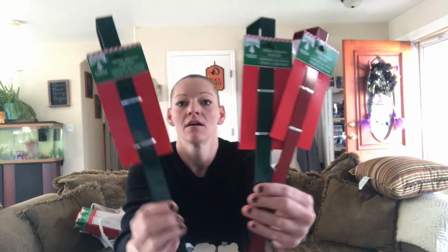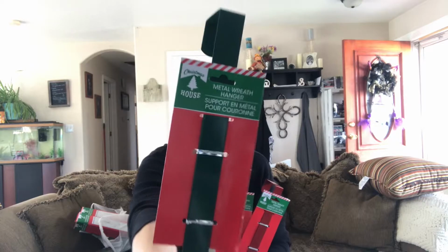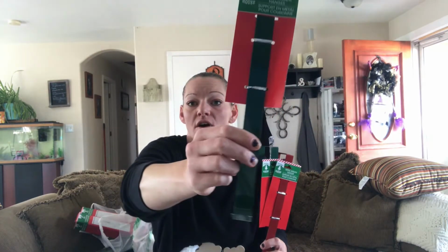I picked up 3 of the wreath hangers because Christmas is coming and I have quite a few wreaths and I make wreaths every year. And so I got 3 of those.